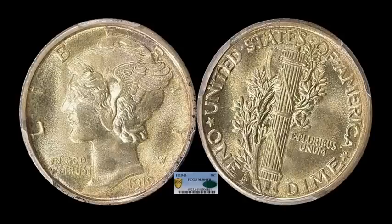And here's one of the toughest dates to find with full bands, and I'm just glad to see one here tonight, regardless of what the mid-state grade is. But a 1919 Denver Mercury dime with full bands is right here. It says 64 by PCGS, and CAC also gave it its blessing as a coin they believe is on par with what a 64 grade looks like.